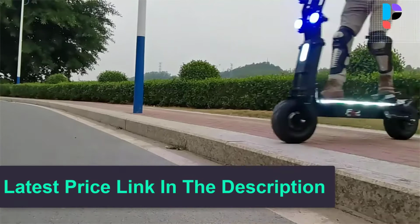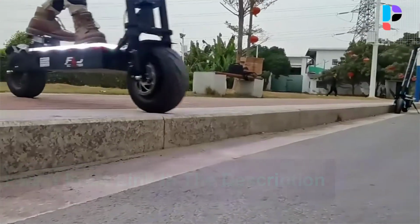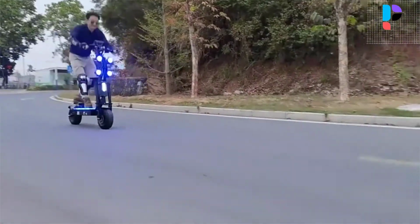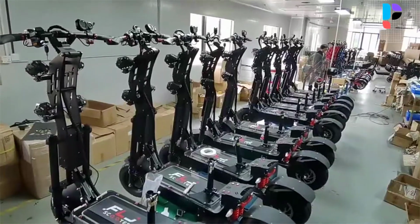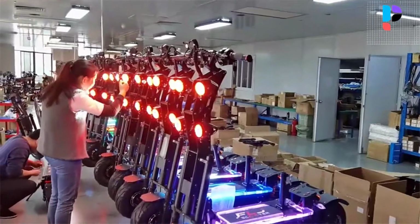Power is transmitted to robust 13-inch wheels. This means that you will not have problems even on more demanding terrain. Charging takes 8 to 10 hours and there are 2 charging ports that you can use at the same time. This should cut the charging time by about half.